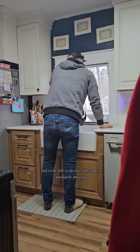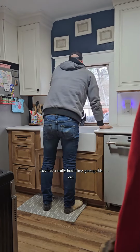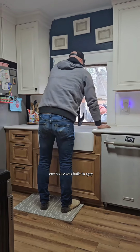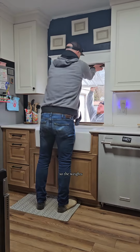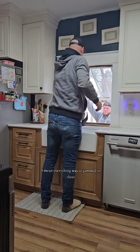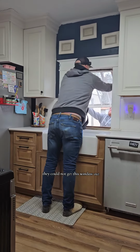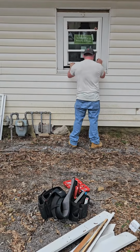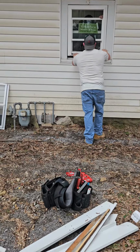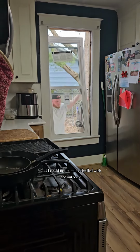absolutely amazing. They had a really hard time getting this out because, like I said, they are the original windows. Our house was built in 1927, so the weights that they used to have back in the day, I mean, everything was so jammed in there, they could not get this window out. And I'm actually impressed that they finally did. It was a challenge, but these guys worked so hard, and I could not be more thrilled with the outcome.